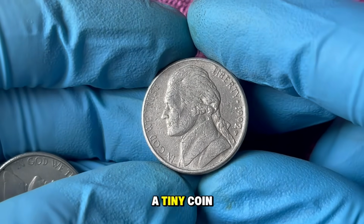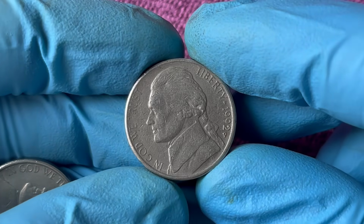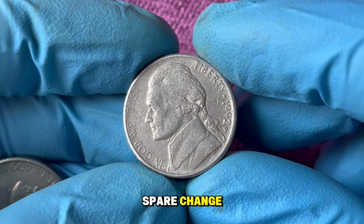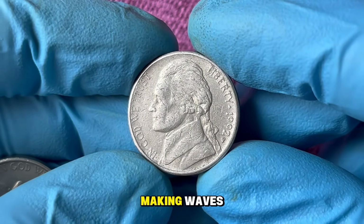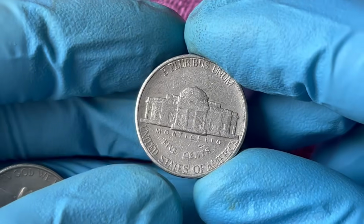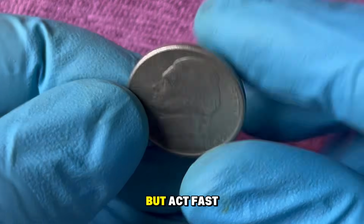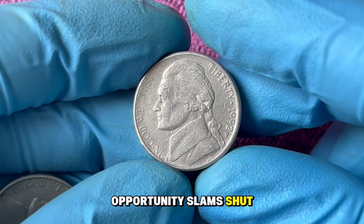What if I told you that a tiny coin sitting in your drawer right now could be worth over $1 million? Sounds insane, right? But what if you're throwing away a life-changing fortune every time you cash in your spare change? The 1992 P Mint Mark Monticello Jefferson nickel is making waves, and collectors are paying insane amounts for rare specimens. Stick with me for the next few minutes, and I'll show you exactly how to find out if you own one of these hidden treasures. But act fast, because once collectors snatch them up, your window of opportunity slams shut.